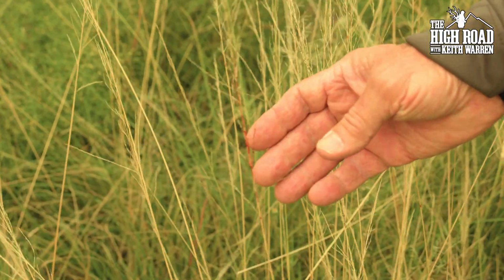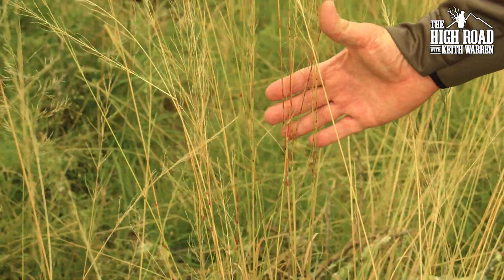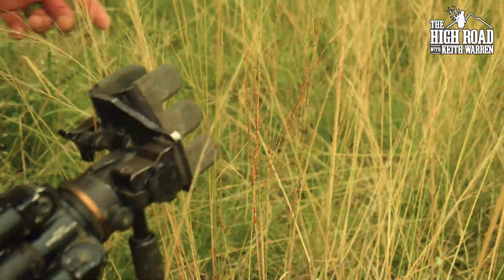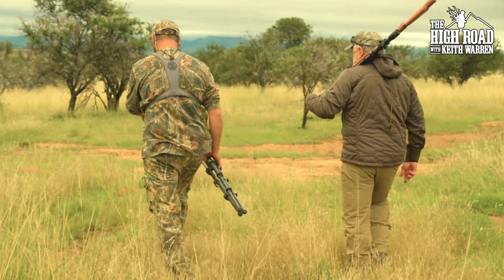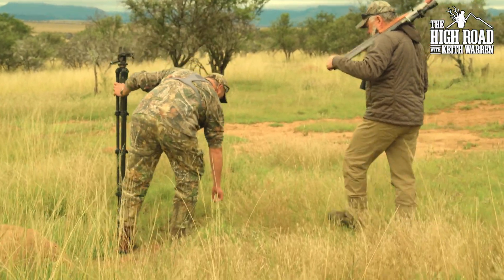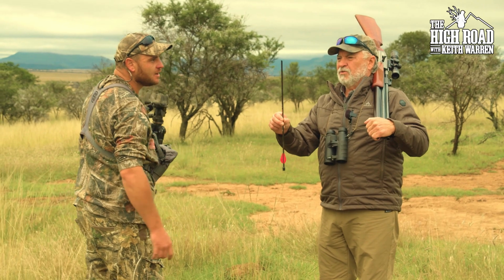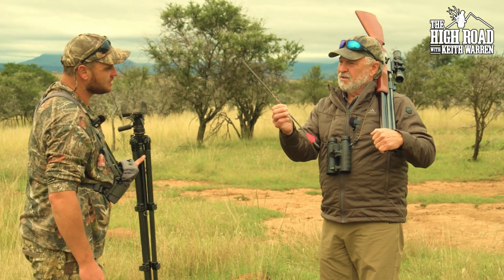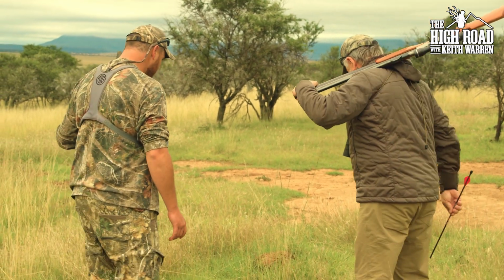Look at this. Blood here, and then right here. He won't go far at all. Lots of blood. That's good. That's good science. There's the arrow. It broke off. Ooh, look at that. So that right there is in his shoulder. That should be stuck in the shoulder. Maybe the other side, the other blade. All right. Let's go find our prize.